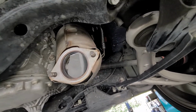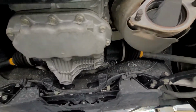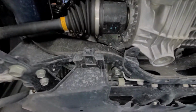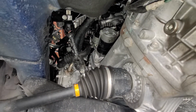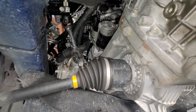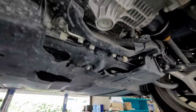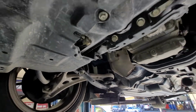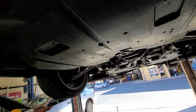If you keep driving your car and you don't know what's happening, you can actually damage the engine. And Subarus aren't really the cheapest, especially turbo Subarus, when it comes to replacing engine parts. Turbos, engine, not fun. When something like this goes bad for too long, you're going to end up replacing more than what you bargained for.